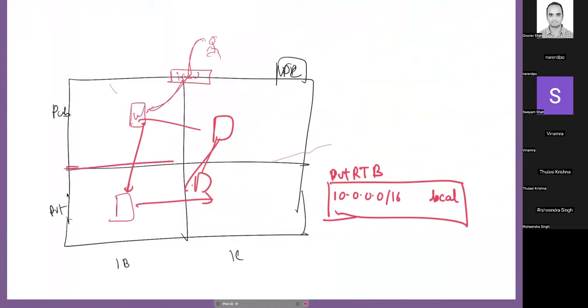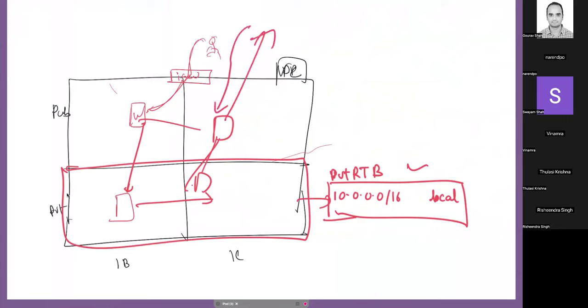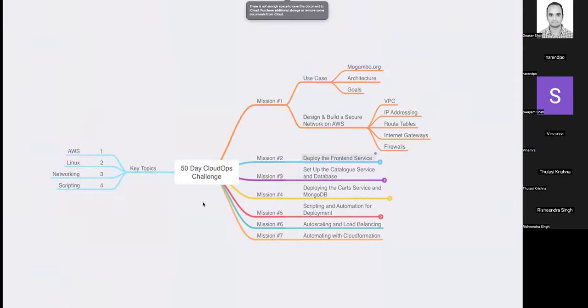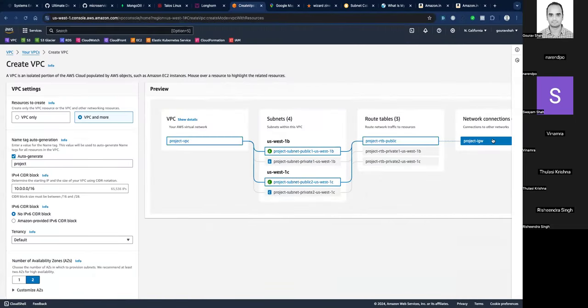So for this private network, this is sufficient. But for the internet, right, these guys have to talk to the internet. The internet has to talk to these web servers. So here, it must have the local route plus it will have a route to everything else, like star dot star, goes via the internet gateway. That is how it's going to look here, internet gateway.